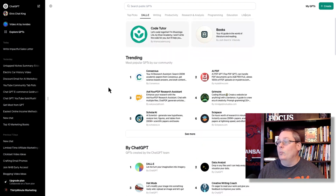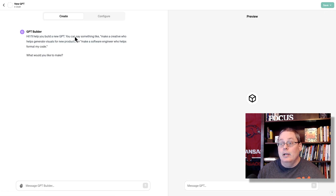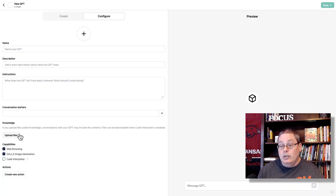Now, that's one of the things as well, when you go to create your own GPT, when you select the green button here and you start to create your own GPT, you can use the GPT builder or you can configure your own GPT. Then they have a spot here to add a name, a description, and give it instructions on what you want the ChatGPT to do, or the GPT specific to the thing that it is or the context that you're setting for the chat. You can see here, you can also add conversation starters, you can upload files, you can select the different capabilities, web browsing, DALL-E image generator, as well as the code interpreter, and then you can set actions.